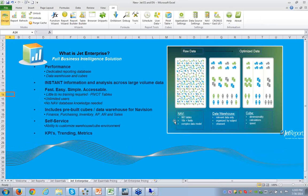So starting over here on the left-hand side of the chart, this is our NAV database. And NAV has roughly 1,000 tables and over 10,000 fields. And what we found is that most end users only use about 15 tables and 100 fields for reporting purposes. So this is why a data warehouse becomes important. A data warehouse is meant to only store the information that is relevant for reporting. So that is taking a very large data set and trimming it down to something much more manageable.